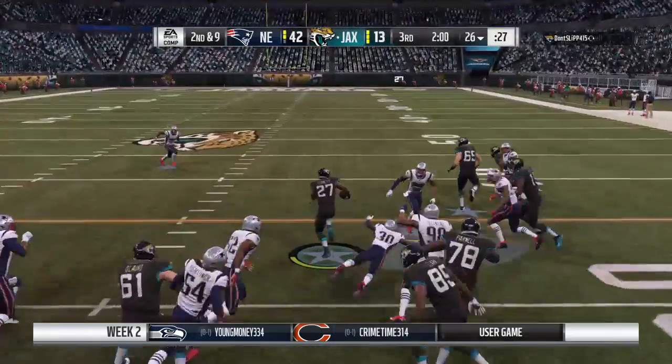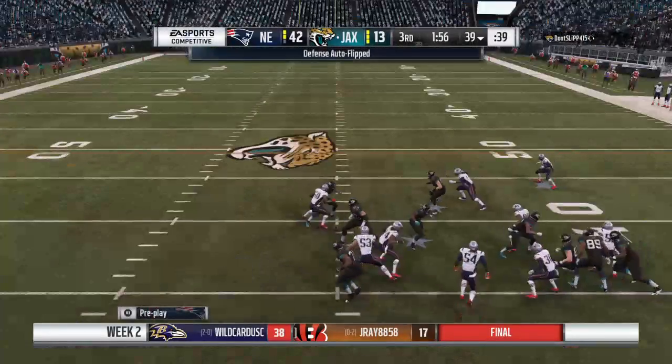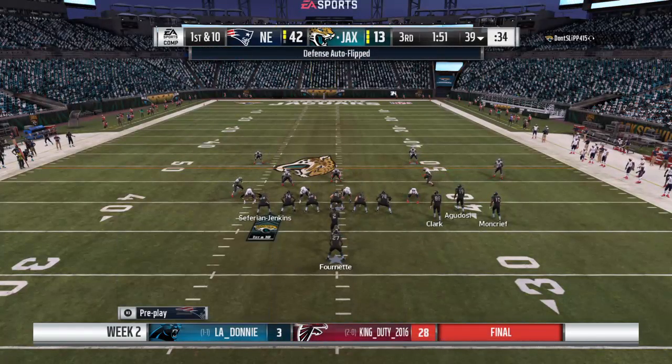Again, it's Fournette. And he gets this one just shy of the 40. They'll mark him down at the 39. A 14-yard first down pickup for the Jaguars.